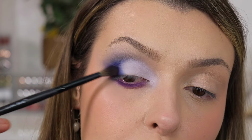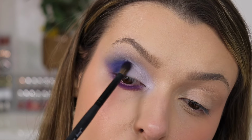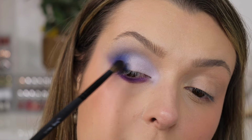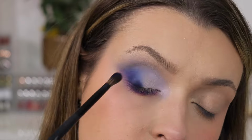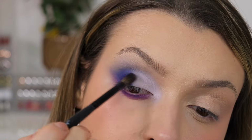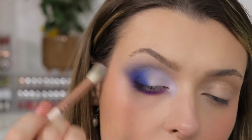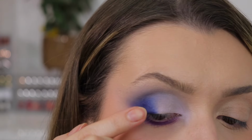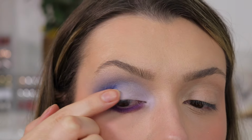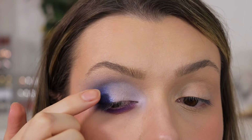I'm going to use the brush that I had Haunted House on. I'm not taking any more product yet, but just going backwards on that shade I've just placed to blend the two together. I'm going to take a little bit of Haunted House. I'm then going to take the shade Creepy, this one here, on my finger. And I'm just going to place that where the blue and that pale Skeleton shade meet.